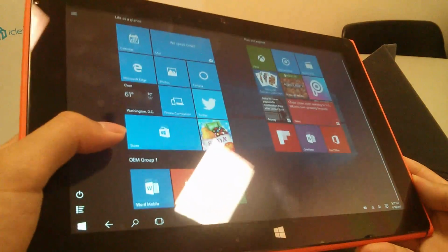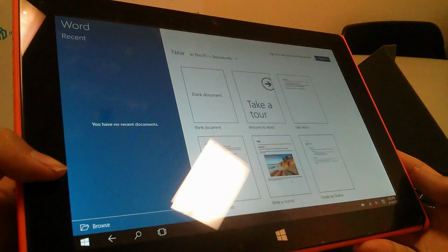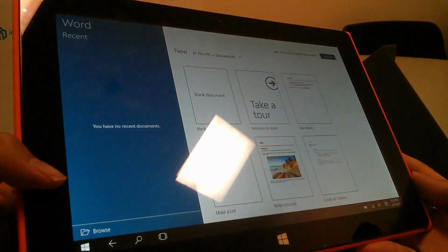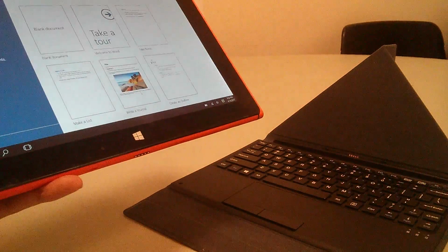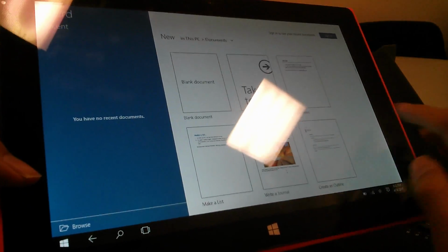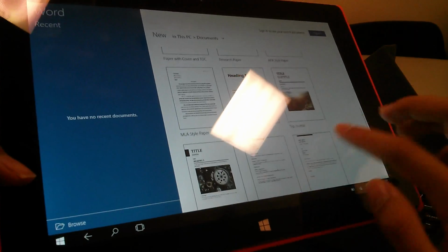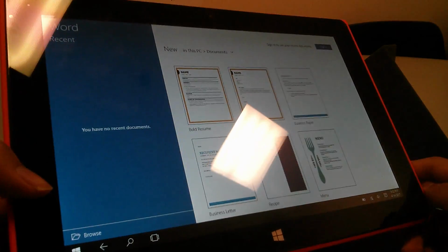So we'll take a quick look at some of those things, such as Word Mobile, for instance. You get this version pre-included in addition to PowerPoint and Excel, which makes it a pretty decent productivity experience, especially once you snap it onto the keyboard. So here we have the ability to tap and create new documents as well as create a template. So it makes for a pretty good experience even if you're working or for school purposes.